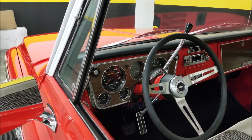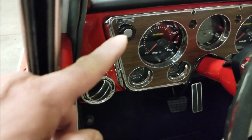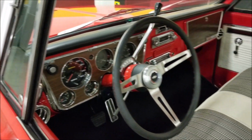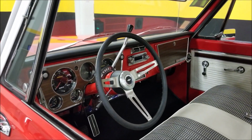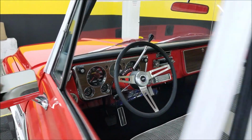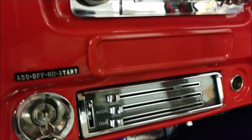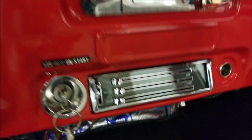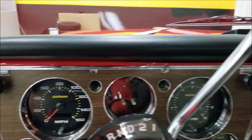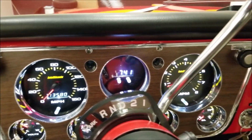Other thing about this, it still retains that stock-looking dash, but you have different gauges put in here. Intellitronics, you can see that, but the dash and everything looks stock, but updated gauges. There's also a Retro Sound radio, and then your vintage AC controls. But again, very stock looking. Check that out right here. There's your Retro Sound radio. Here are the vintage AC controls, but still look similar to the stock ones. Two-knob radio.